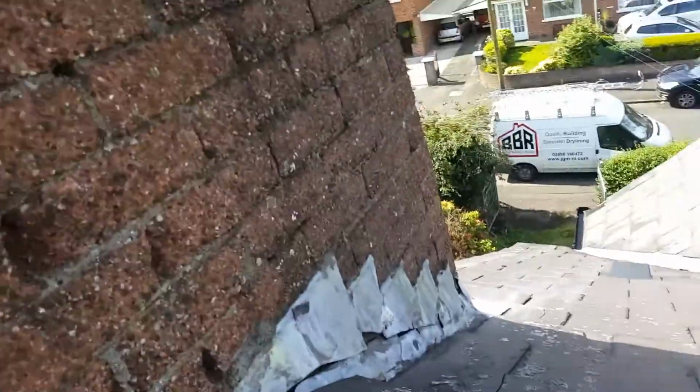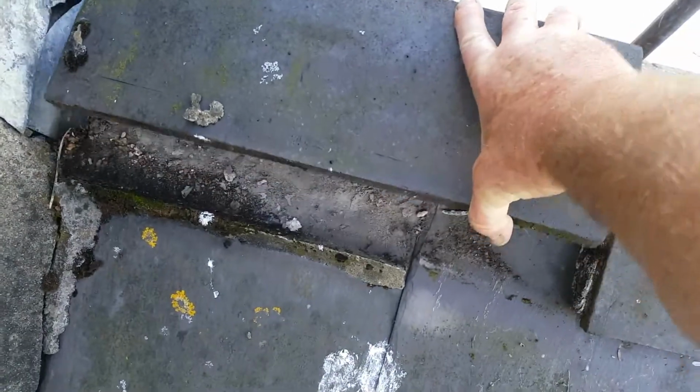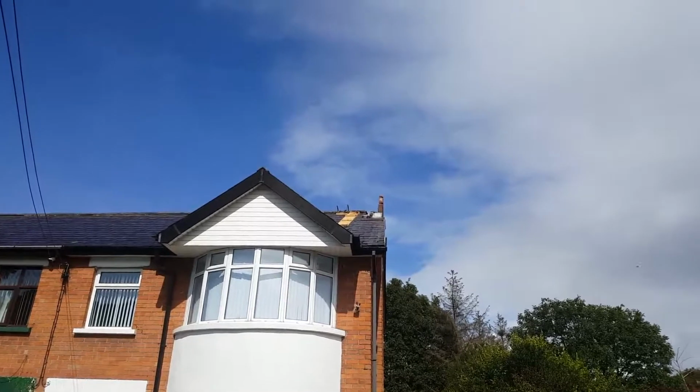We still got it down, but we had to do a little bit of rebuilding. You can see there the ridge tiles were just hanging off as well, so we had to do the ridge tiles. We just pointed them. We didn't actually bond them. We just primed them and pointed them.